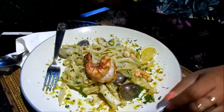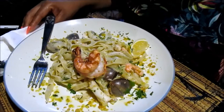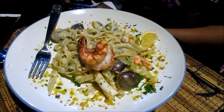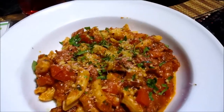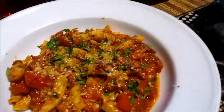My friend over there is having a napo. A what? Marinara. So it's a mix of tiger prawn, calamari, clams, shrimp, and white sauce, and she's having it with fettuccine. On my side, I am having an amatriciana. It is bacon, onion, chili flakes, and tomatoes with penne pasta, and it looks absolutely divine. So we're about to dig in.